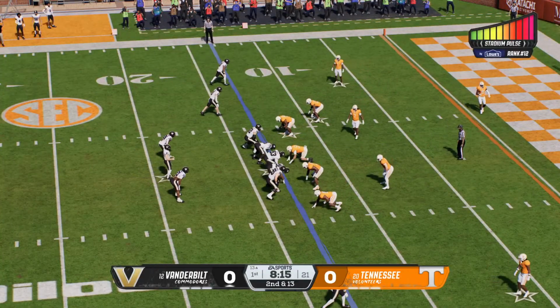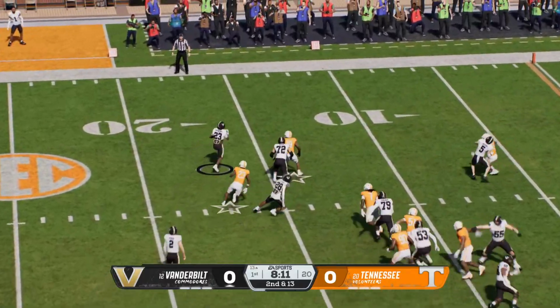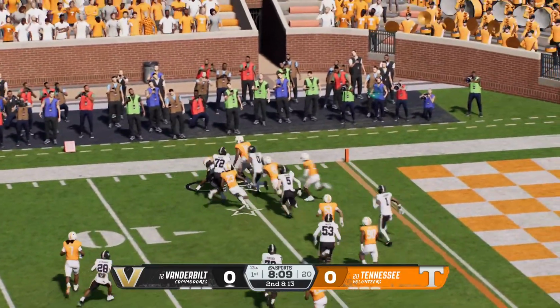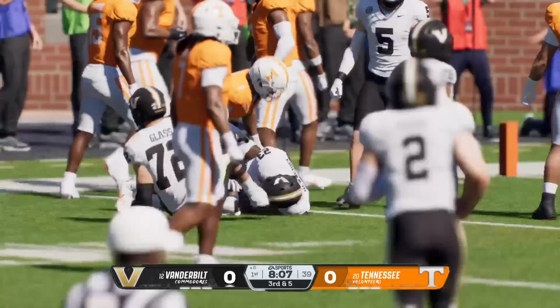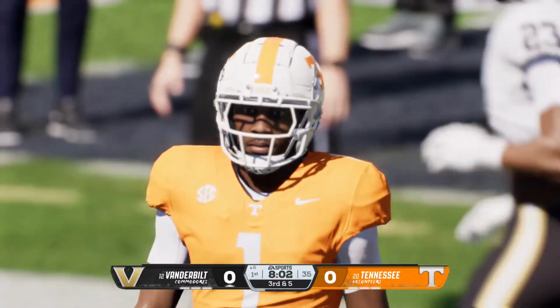They want to avoid a 3rd and long. They'll run it here. And they bring him down. That's a very solid gain, but still well short of the marker.